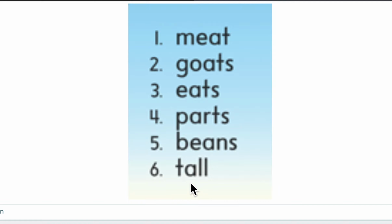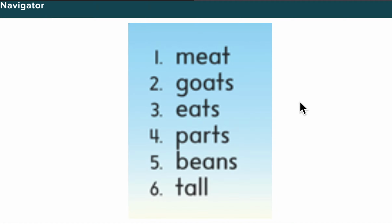Let's go ahead and read all those words again the fast way. Touch number one. Word one. What word? Yes, meat. Word two. What word? Yes, goats. Word three. What word? Yes, eats. Word four. What word? Yes, parts. Word five. What word? Yes, beans. And word six, what word? Yes, tall. Kiss your brain.